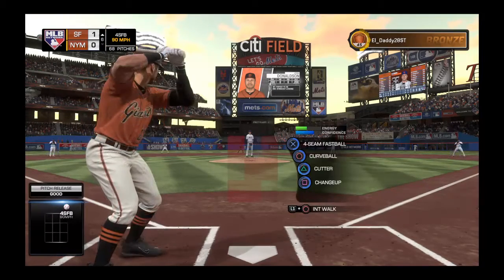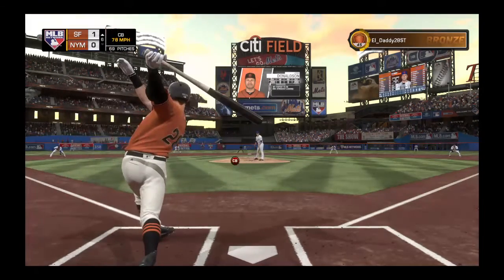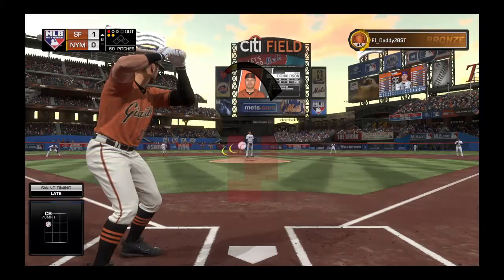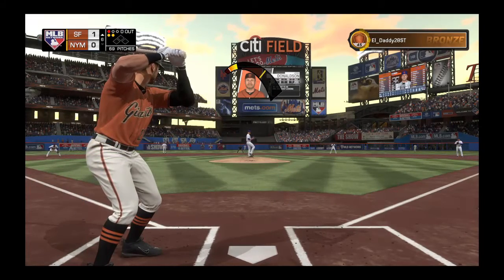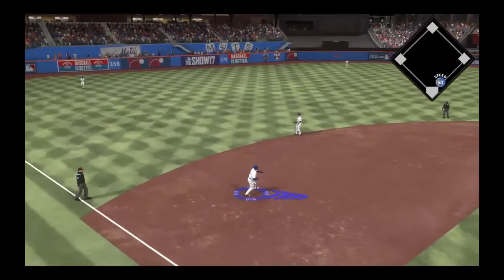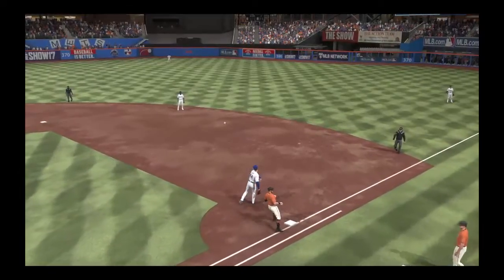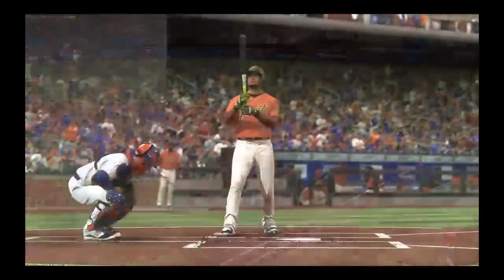And that misses. 1-1. Here it comes. Swings through it for strike number 2. Ready on 1-2. Sharp ground ball to third. Scope has it. Throw to first gets him, so the leadoff man's retired here to begin the 6th.